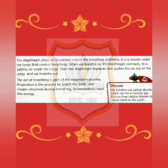The diaphragm plays an important role in breathing. It is a muscle under the lungs that controls breathing. When we breathe in, the diaphragm contracts, thus pulling air inside the lungs. Then the diaphragm expands and pushes the air out of the lungs and we breathe out. The act of breathing is part of the respiration process. Respiration is the process by which the body uses oxygen absorbed during breathing to break down food into energy.